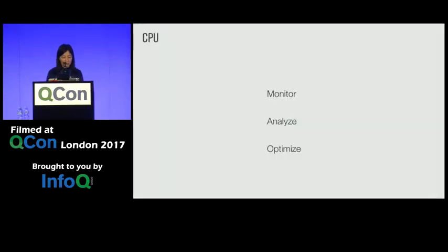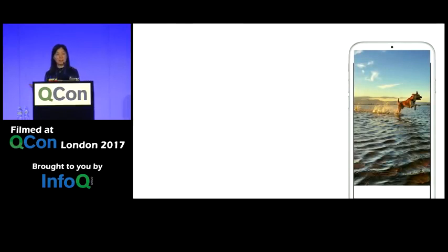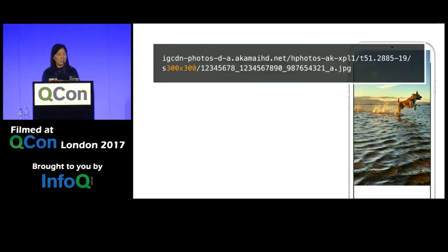So now, let's take a look at some of the optimizations we've done with all the visibility we have in the code base. Here's one example. When you load up the Instagram feed, the servers return a number of URLs to the clients. With each URL is the CDN where the client needs to go retrieve the media. This URL generation is based on the media as well as the user, where the user is from, so we can generate the most optimal CDN location for the user.